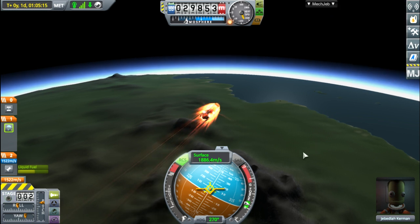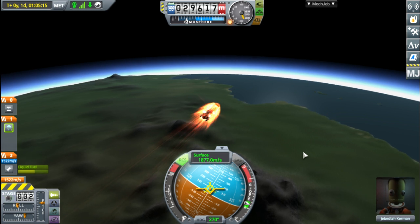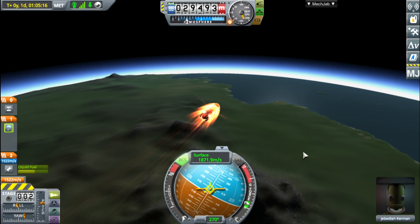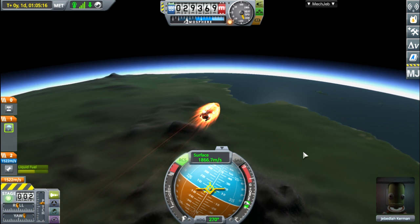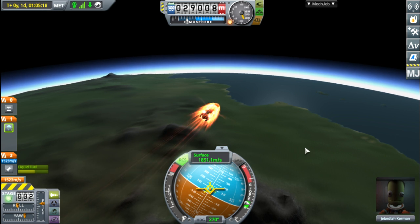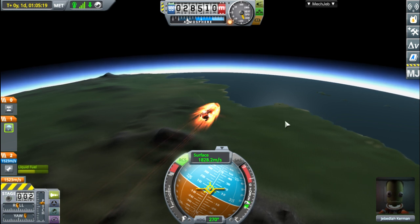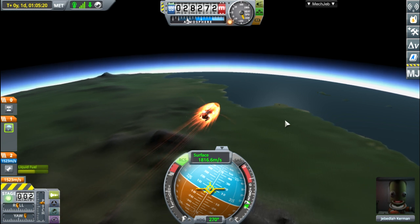And we are now approaching our target. Still a ways off, but just crossing over the mountains. Jebediah looking somber, and I'm sure he'll be relieved to be on ground. He's starting to get a little excited. He sees the facilities on the horizon there. And we will be landing in a couple minutes.